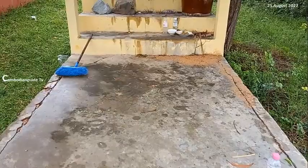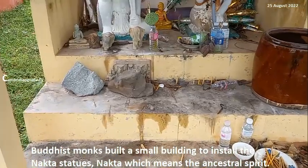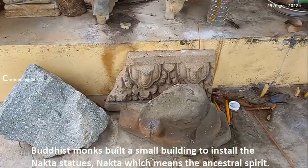The Buddhist monks built a small building to install the Nakta statue. Nakta means the ancestral spirit.